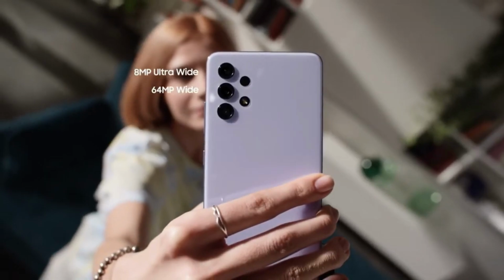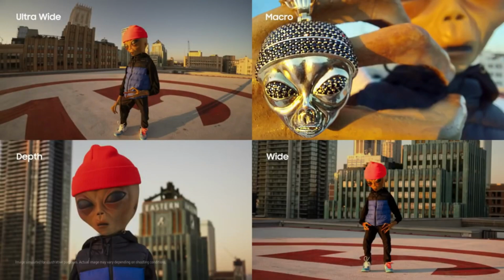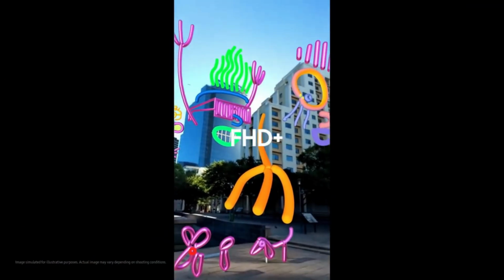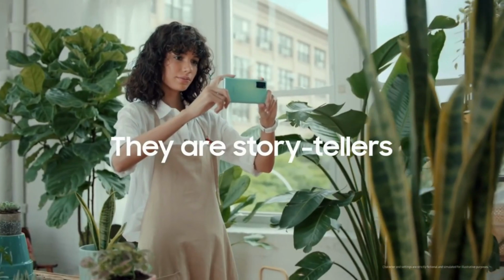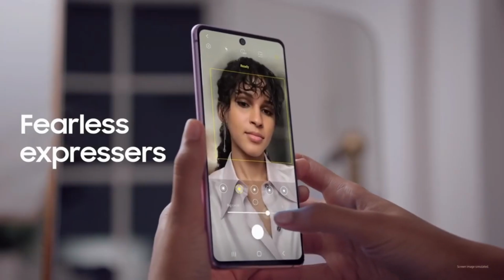Now under the hood, the Galaxy S21 FE is powered by a 4500 mAh battery which supports 25W fast wired charging, 15W wireless charging and 4.5W of reverse wireless charging. There will be an under-display fingerprint reader, obviously not the premium ultrasonic like we see on the Galaxy S21 series, but yeah, it will get the job done.